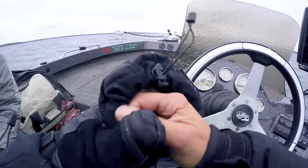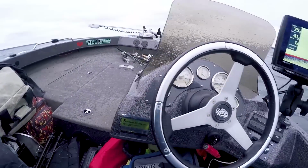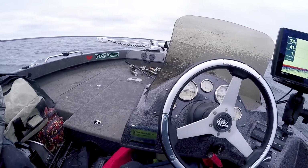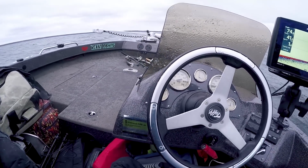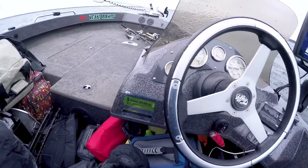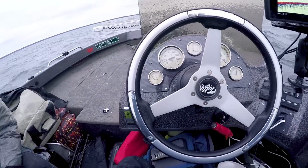All right, too windy and cold. We're not seeing any bait except for on the bottom in 75 feet of water. We're out of here. Just can't find the right thing to do. Lack of experience this time of year up in this area is certainly contributing to this, but let's go try to find something to do.